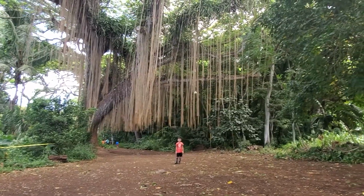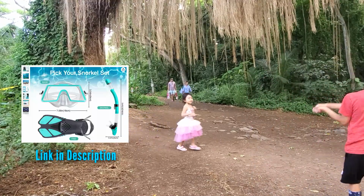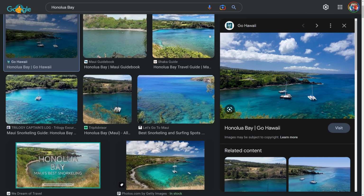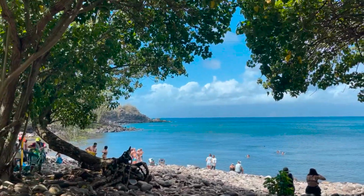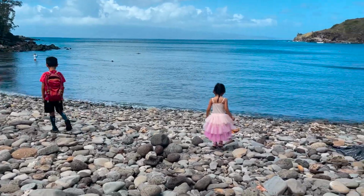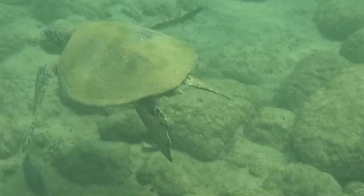The sights here are out of this world, and the magical Enchanted Forest turned out to be our son's favorite spot. Tip number 1 for this place: bring snorkel gear. Honolua Bay is actually a favorite snorkeling destination for boat snorkeling tours around Maui. Rather than spending hundreds on a boat tour, drive here, take a short 0.3-mile hike, and enjoy some snorkeling on your own. If you're lucky, you'll be able to spot a sea turtle right away, like my husband did.